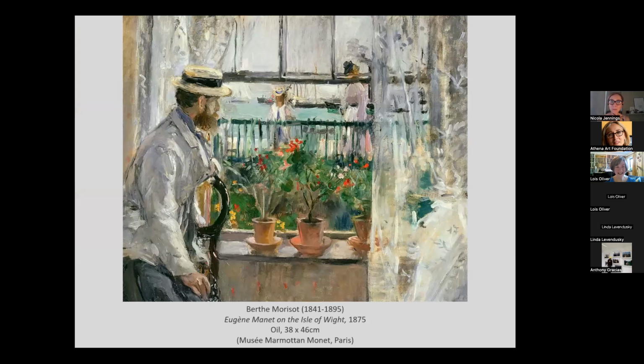And this interest in English art is especially important. And that is a story that we tell in the exhibition for the first time. So in December 1874, Berthe Morisot married Eugène Manet, brother of Edouard. And in August 1875, they came on honeymoon to England.